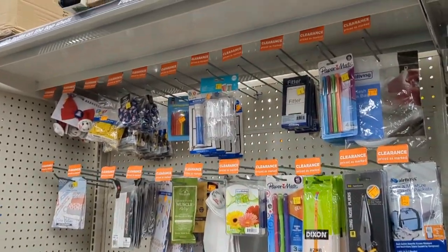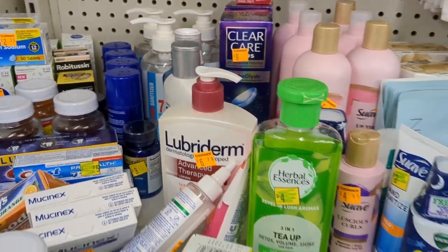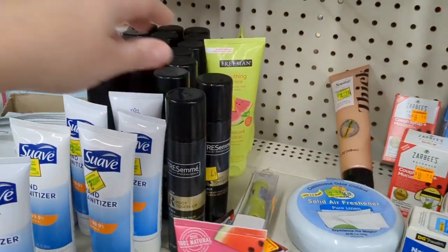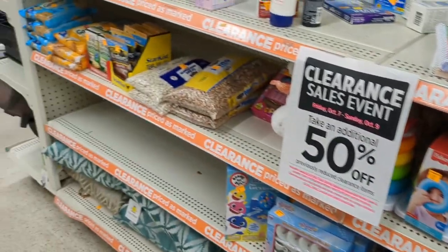I found the clearance section too. There's lots of goodies in here. Pens, it looks like lots of vitamins, meds. Soaps, even root touch-up stuff. Looks like some pet items. Always check the clearance, you never know what you're gonna find.